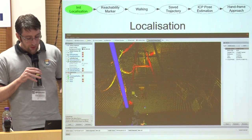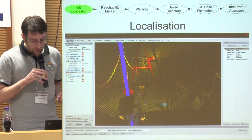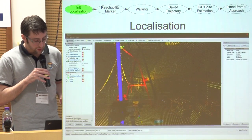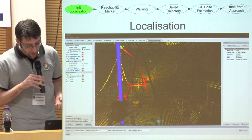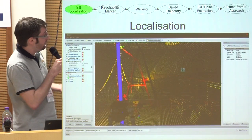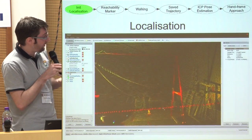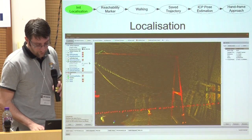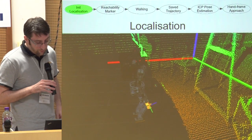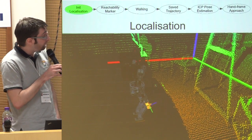So the first step after we have Atlas booted up and safely on the ground is to initialize our localization node. This uses the laser scanner to track the position of multiple planes. The user helps it identify the planes of interest by selecting patches on each plane. And after that, the node can track them without further user intervention.